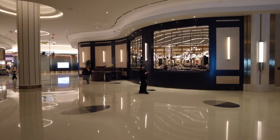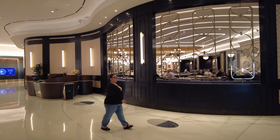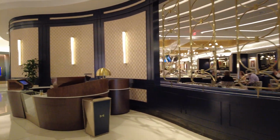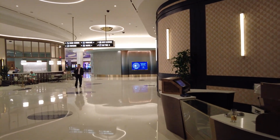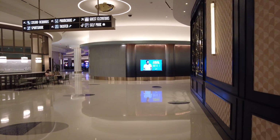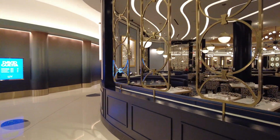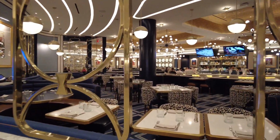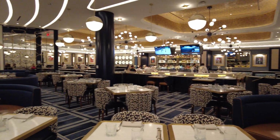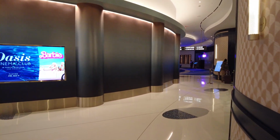So I'm not sure what the name of this restaurant is. Almost went there, but it's just breakfast food, and I'm not the hugest breakfast fan, so I opted for the sports bar to use the dining credit. But it looks very pretty. I mean, looks wise, everything here is super nice looking. But it definitely stays with that blue tone everywhere.